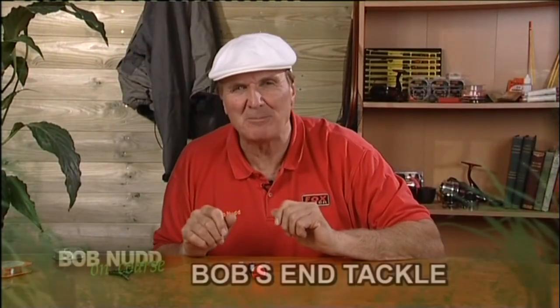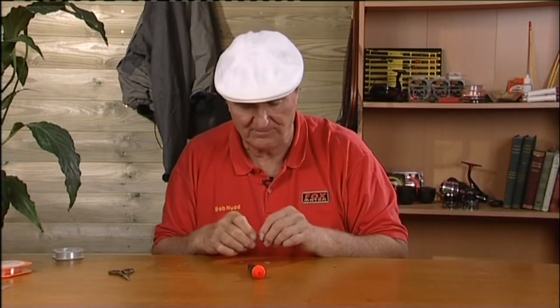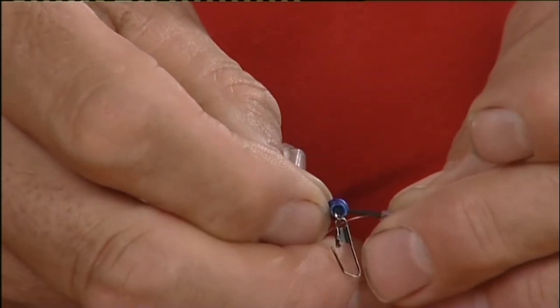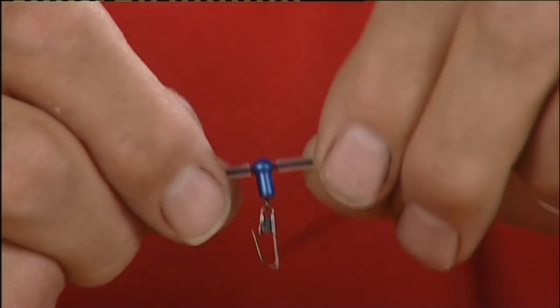Catching big carp up in the water, the end tackle needs to be very, very strong and without any weak links. This is why I use a connector. It's fitted to the line, two pieces of silicone on your reel line, which pushes over the T-bar. It just locks that in position, the T-bar there.